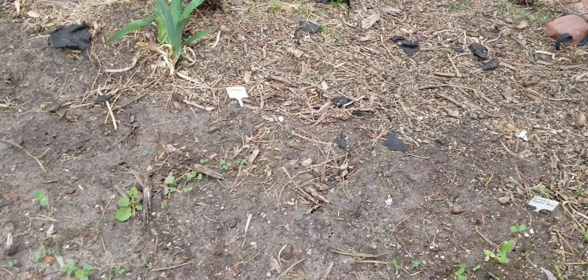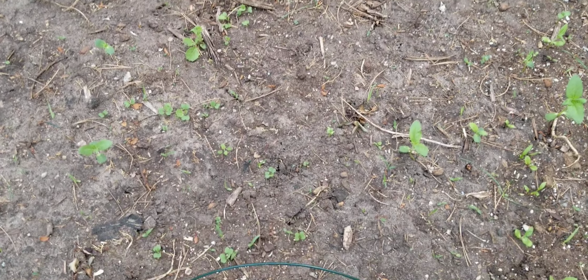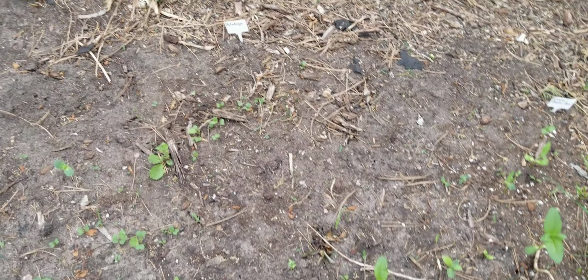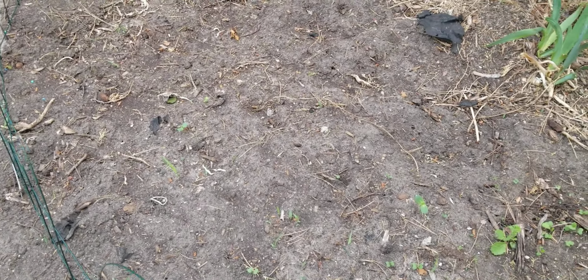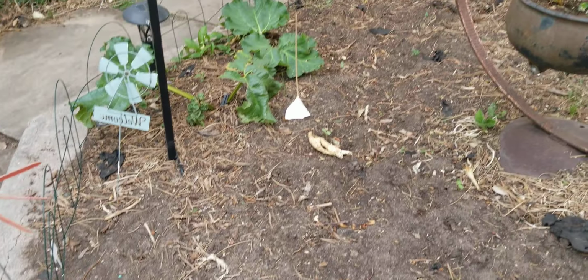The rutabagas, I'm going to leave them as is, because I didn't want that many rutabagas. There was too many last season. So we only have a few in here. That's fine with me. And then we've got our pumpkins planted over here. There's 16 bunches of pumpkins, and it looks like one of them has come up now. But just a lot of stuff going on.